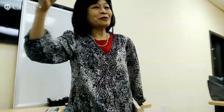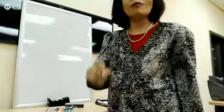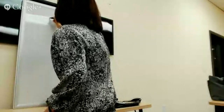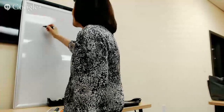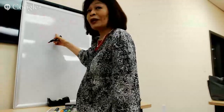But at that time, they use point slope form instead of y equals mx plus b. Point slope form. That means y minus y1 equals m, the slope, times x minus x1. This is the point, so for instance 2 or 3 is given. This is x1, y1.